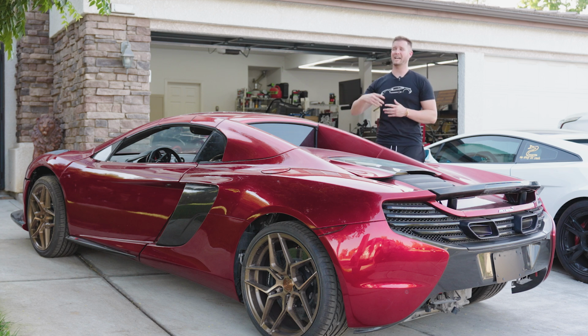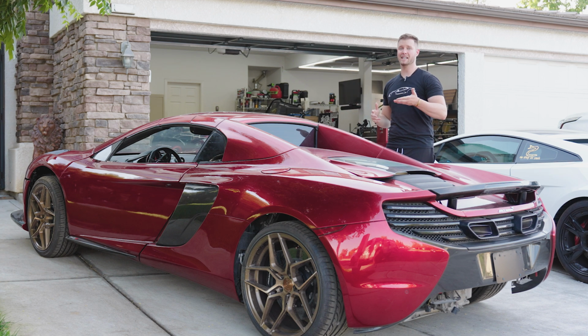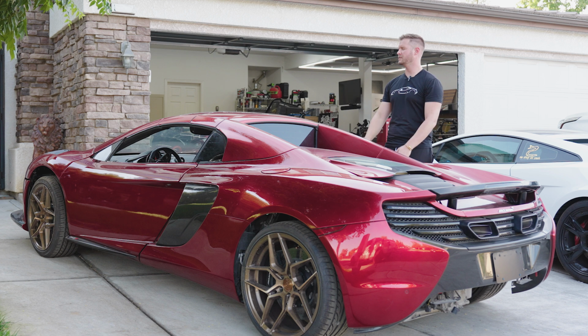When I was taking it off the trailer down there, trying to pull it into the paint shop and everything, I activated the front end lift. On the 650S, there's a stalk that you actually hold up, and then it just lifts the car up, and then you push it back down to lower the car back down.